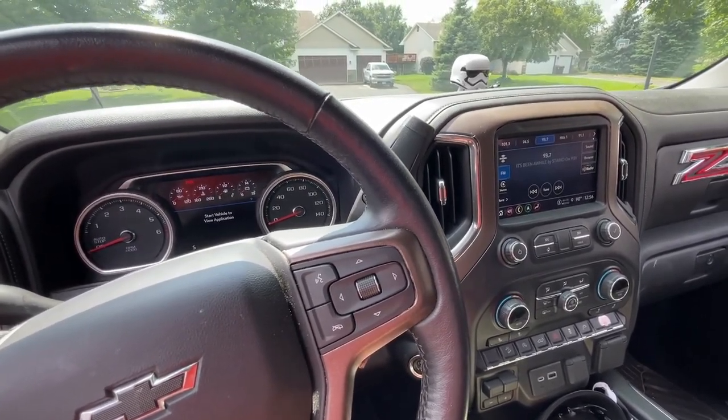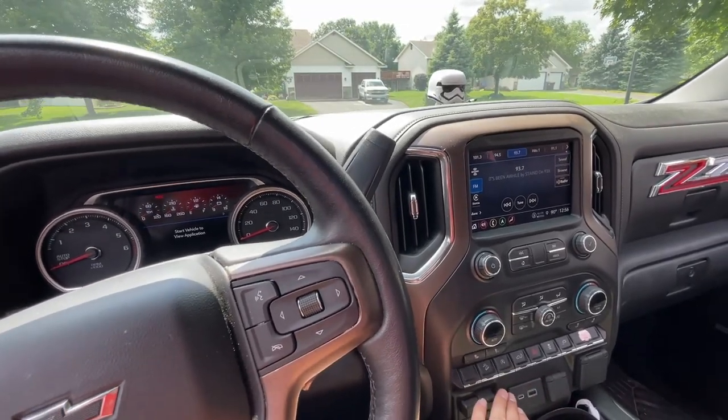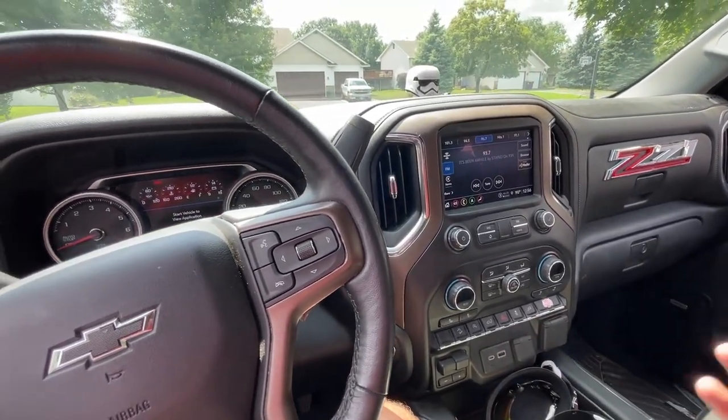Again, this is a 2020 Silverado LT. So in 2020, they had Apple CarPlay, but it wasn't wireless. I'd have to always plug in. And like I said, I'm not a fan of all the cords and stuff. I wanted the wireless charging pad. I wanted an all wireless system here.